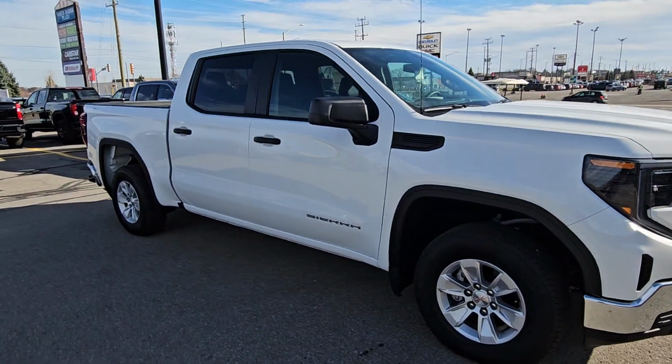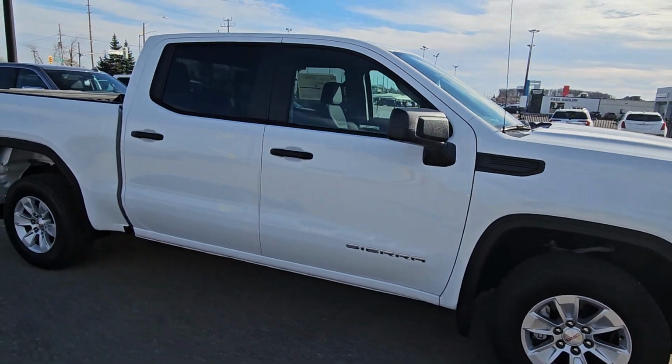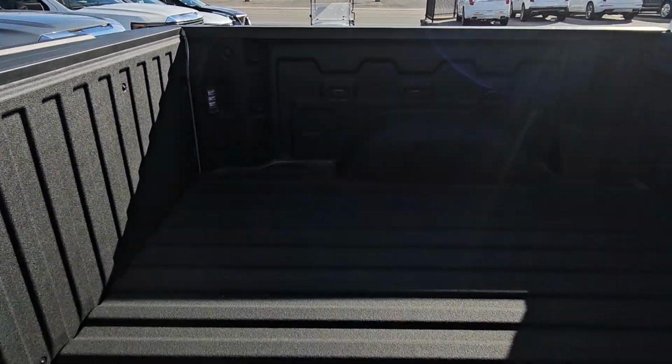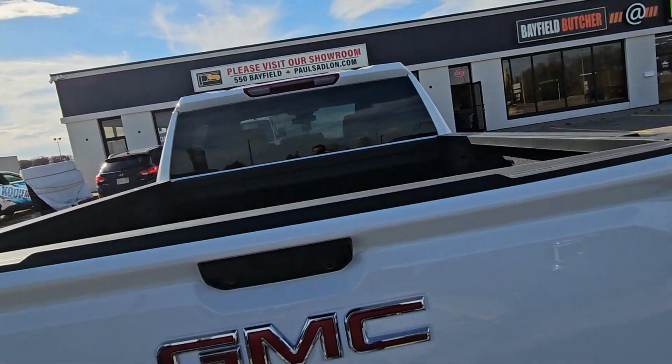This one does have nice wheels on it. It's got aluminum wheels, which is an upgrade. It's got the short box and it is a spray-in liner from the factory, so much better than those plastic ones, obviously. Lots of tie downs inside.